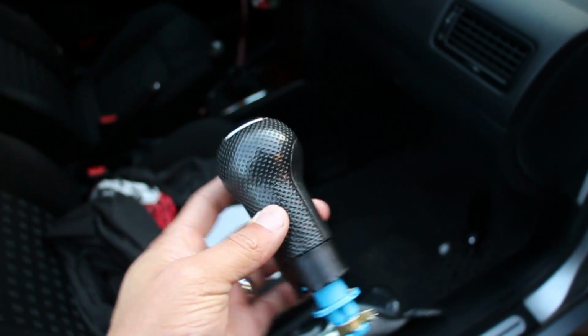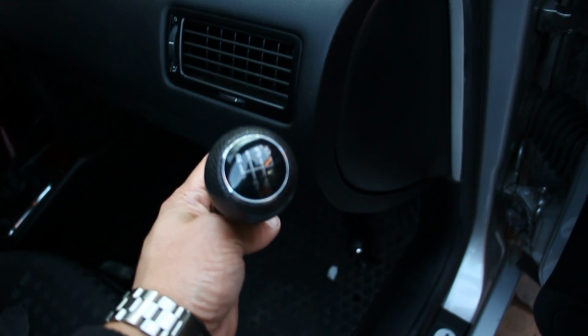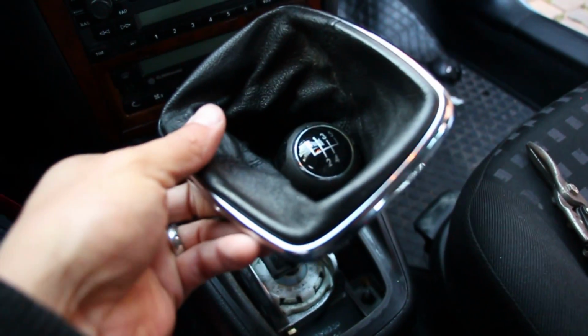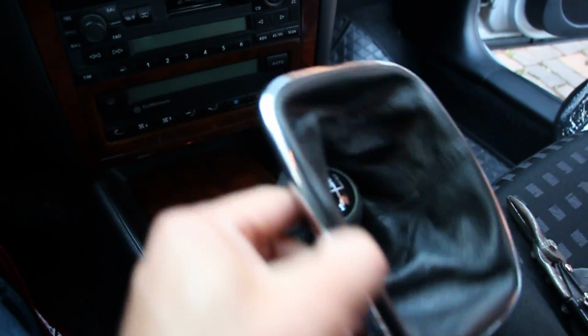So first things first, we'll swap in our new shift knob. This one actually matches the dash, which is pretty cool, and it's got a nice chrome ring, not broken. This one's pretty beat, so I'll get that out of there, put a nice fancy one in. All right, so once you pull this little chrome ring off, you kind of just press it to one side and pop the little tabs here out carefully so you don't break it.